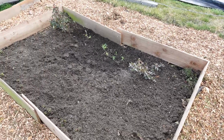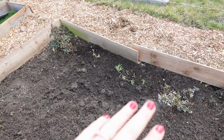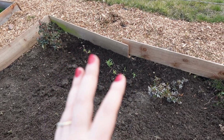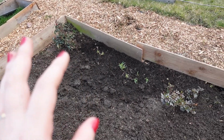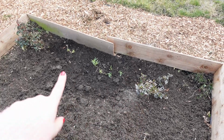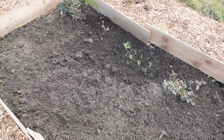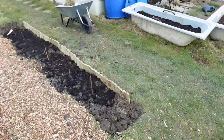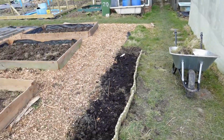I also weeded this bed, and I had some gypsophila bare root tuber things that have just been in a pot for ages, and I thought they were dead, but then they were sprouting, so I thought bloody hell, I'll get them in the ground. So I've just put them in between the roses because I might have to use this bit for dahlias. We'll see. Again, I've weeded that bed, so the new plot is looking wonderful.